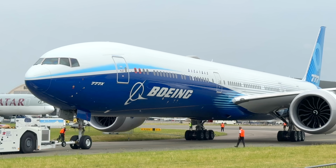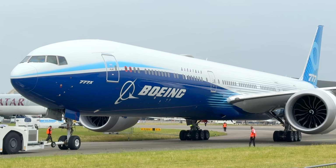The second loser of the show is the 777X. Now, don't get me wrong, the 777X is an incredibly impressive machine.